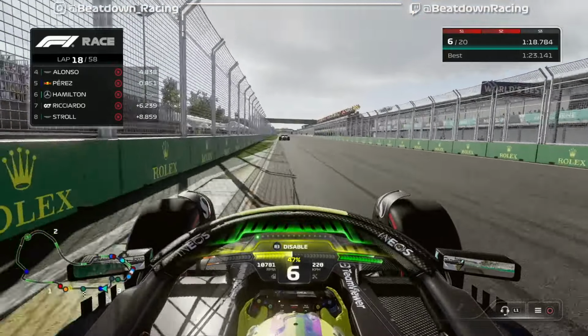That was a fantastic stop, faster than we were expecting. All right, we'll be doing one more stop today. One stop left in this strategy.